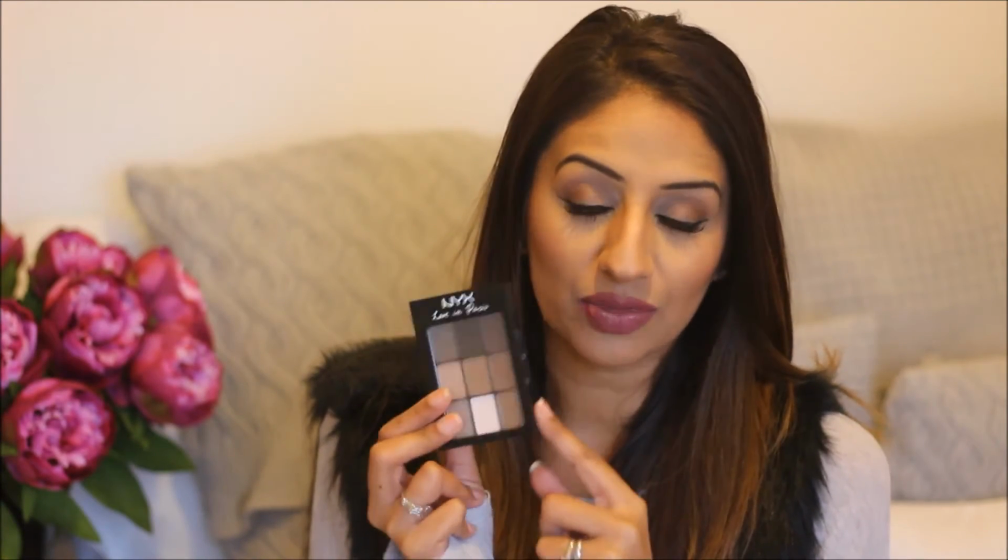So it's the Love in Paris palette, and I've really been loving this, using it almost every day. I just reach for it a lot because it's there on my dressing table and it's so easy to use. The colours are blendable and very long lasting as well, so I've been loving that.